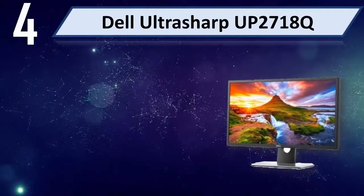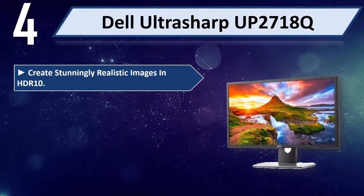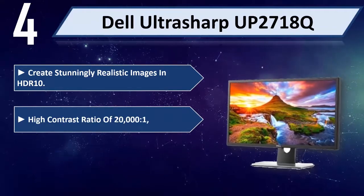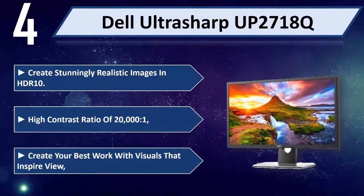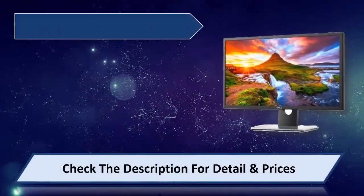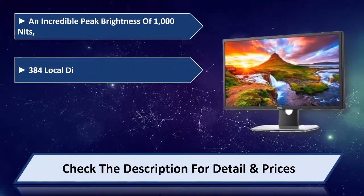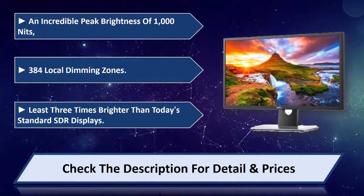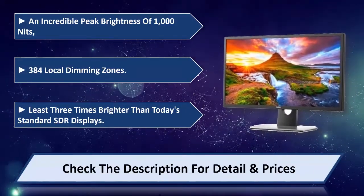Number 4. Dell UltraSharp UP2718Q. Create stunningly realistic images in HDR10. High contrast ratio of 20,000:1. Create your best work with visuals that inspire. An incredible peak brightness of 1000 nits. 384 local dimming zones. At least 3 times brighter than today's standard SDR displays. Please check the description for detail and price.